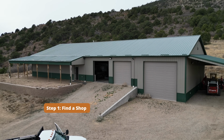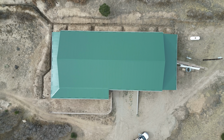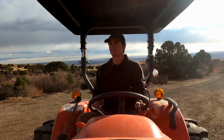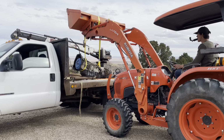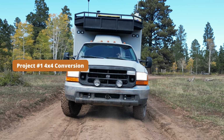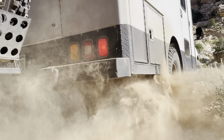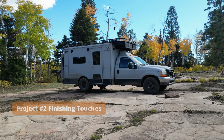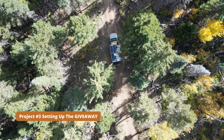Securing this shop was really just the first part of the plan. It was a requirement for all of the other projects I have going on this year. And just to be clear on what those projects are, we're going to be doing a 4-wheel drive conversion to this ambulance. Then the finishing touches to get it ready for the giveaway. And the giveaway in and of itself is a huge project.